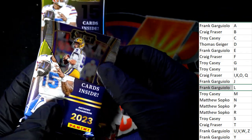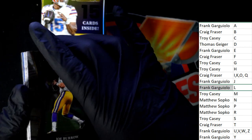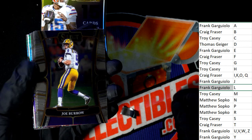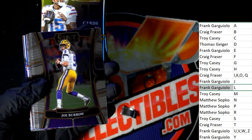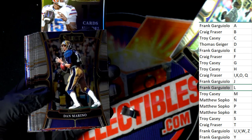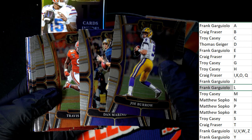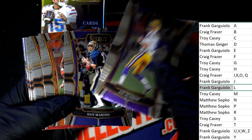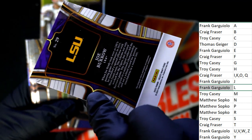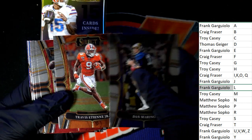A Joey Burrow. And of course, he said, wait a second. I would definitely wait. Oh, good luck with Joey Porter. Dan Marino. We're also looking through these base cards. I can tell these are all the concourse. All right. Well, they're definitely the base right here.